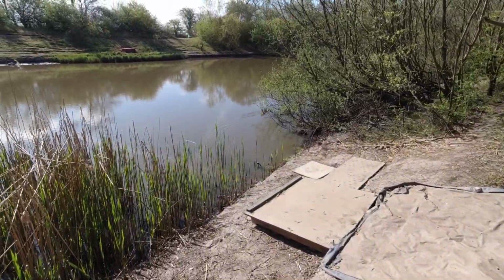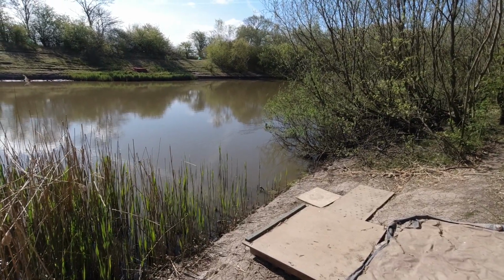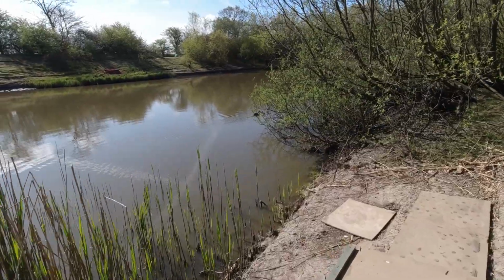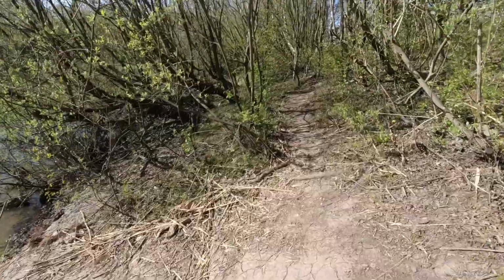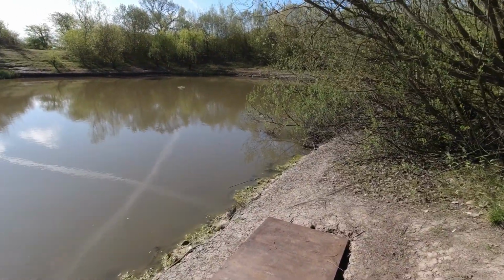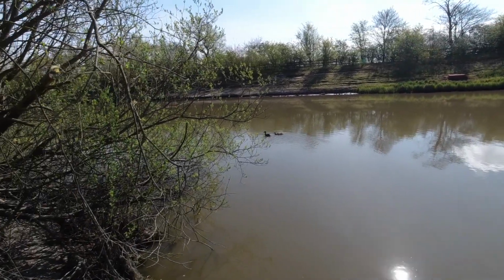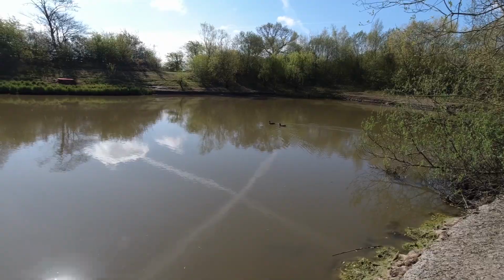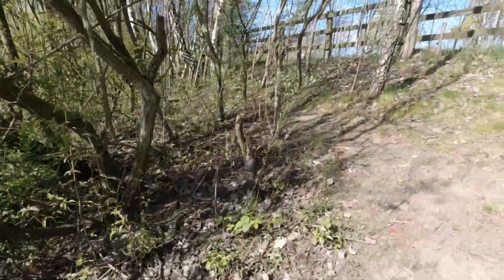Ah, some ducks. Well, a duck with a flock of young uns. Well, maybe it's not as lifeless as I thought. A couple more. So they've been hiding around this side. Look, there's the little ones. Right, okay. Well, that's a little bit reassuring.